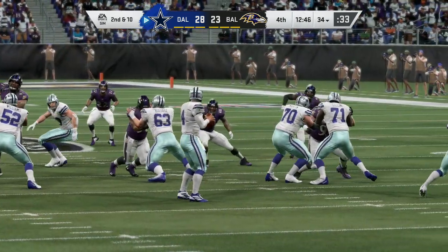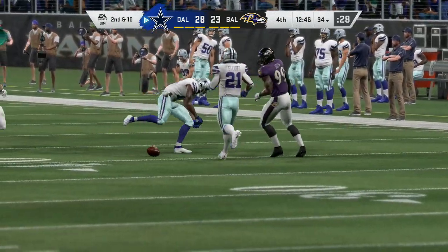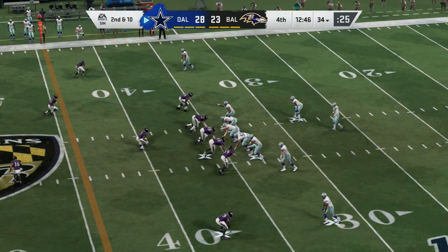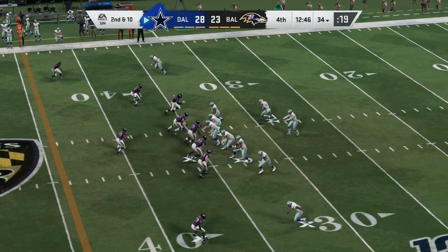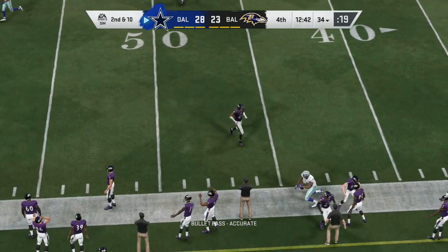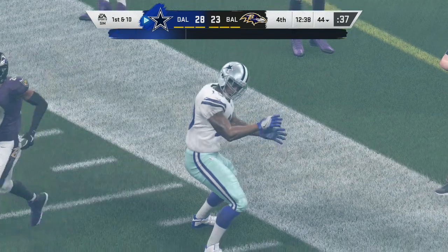Throwing on 1st down, but this one winds up to be incomplete. It's a lot of contact going on there, and in the end, unable to keep 2 hands on the football and bring it into his body. Everything looked pretty good until the finish. From the 34, they'll come to the line on 2nd and 10. Prescott now. Looking for Cooper, that's complete. Give him 10 there, good enough for a Cowboy 1st down.